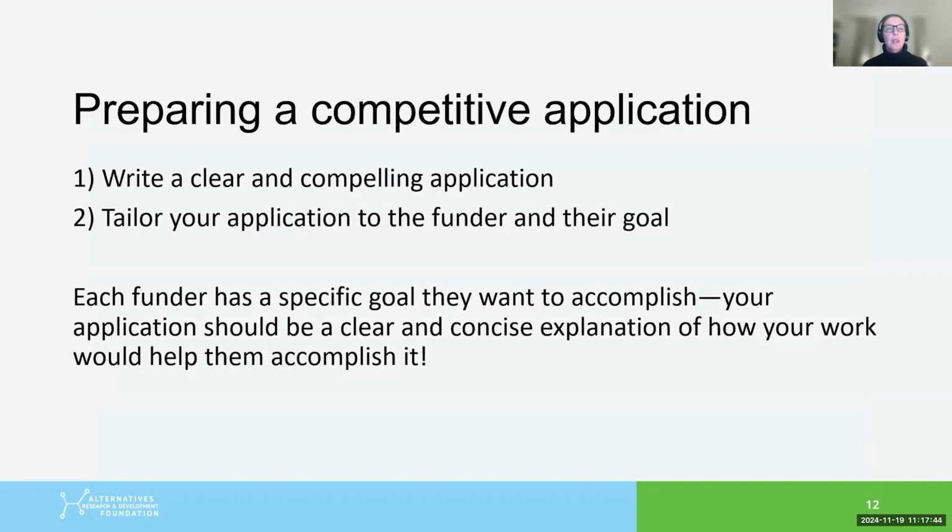Okay, so you found the perfect program for your project. You think it's a really good fit. You think you have something to contribute. So now the hard work begins, as we say. You have to prepare a competitive application. So I think about this as having two really important components. The first is writing a clear and compelling application, and then also tailoring your application to the research funder and their particular goal. So every funder has a goal that they want to accomplish.